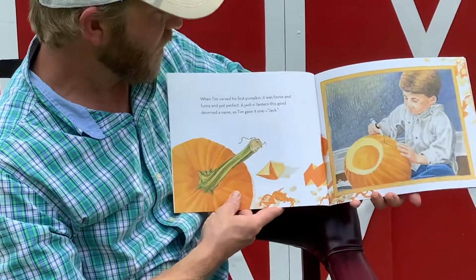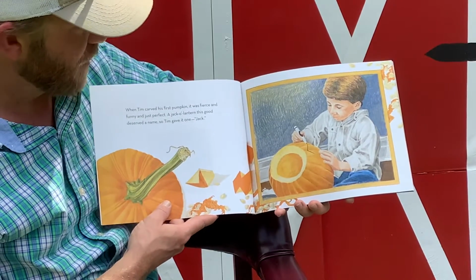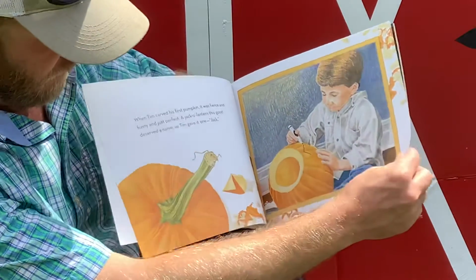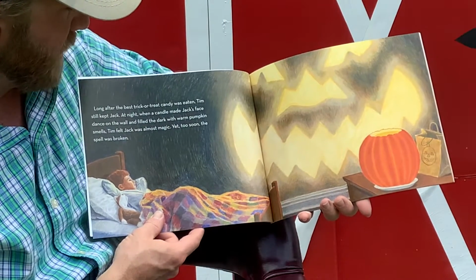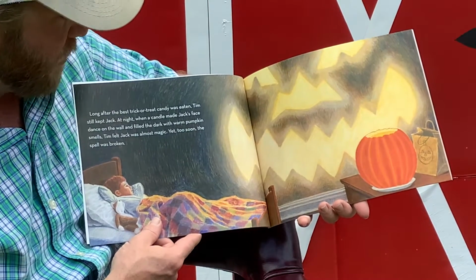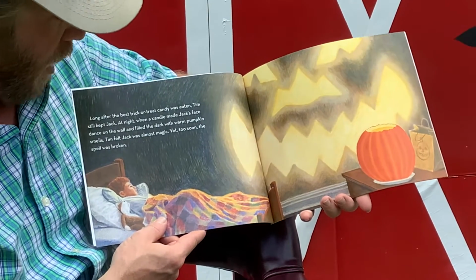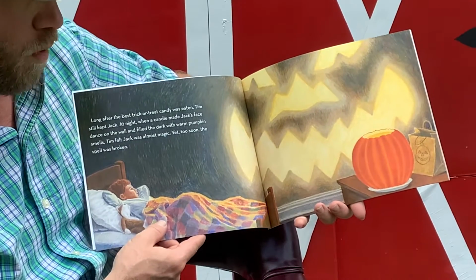When Tim carved his first pumpkin, it was fierce and funny and just perfect. A jack-o'-lantern this good deserved a name, so Tim gave it one, Jack. Long after the best trick-or-treat candy was eaten, Tim still kept Jack. At night, when a candle made Jack's face dance on the wall and filled the dark with warm pumpkin smell, Tim felt Jack was almost magic. Yet, too soon, the spell was broken.